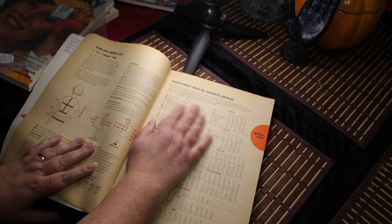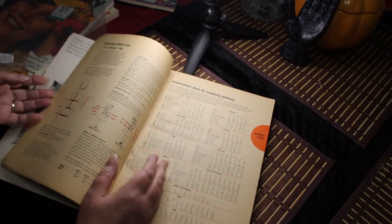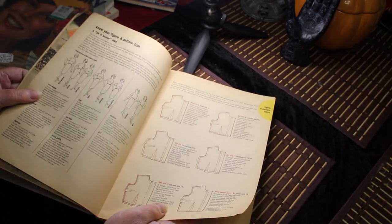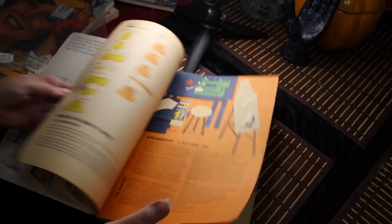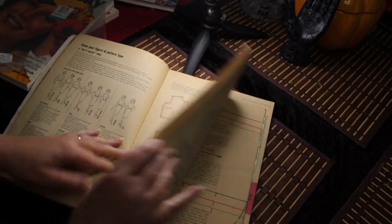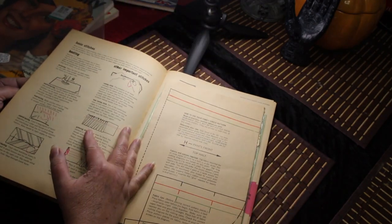We're chubbies, you know. Anyway, knowing your figure, what fabrics are flattering to you. You do see that over and over again, that theme. Basic stitches again.